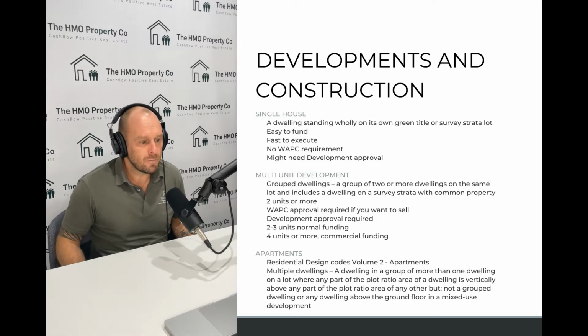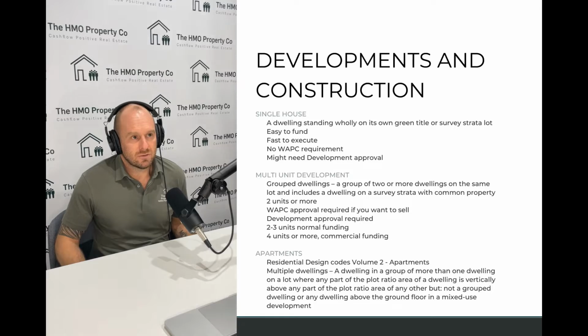So keep an eye on the website, keep an eye on the podcast, because we're going to be bringing her in soon. So when it comes to developments, we've got what's called the R codes, and you can look at your block and find out what R code it's actually got. If you live in any council, they have a mapping system, and you can go online and type in, for instance, I'm just going to use this one for an example, Victoria Park and then Intramaps.